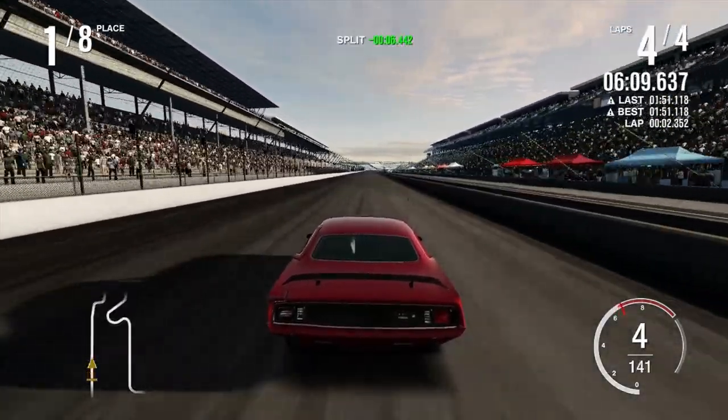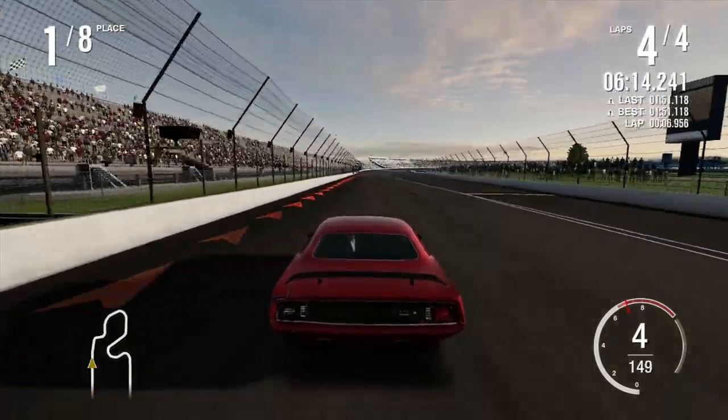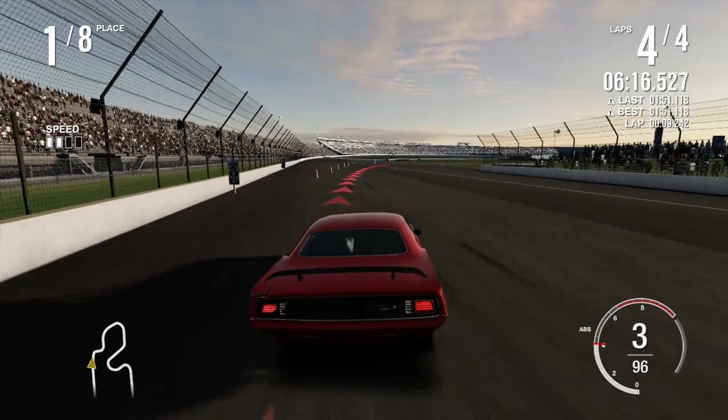Right, we got one final lap to go. Eyes on the dollar sign.